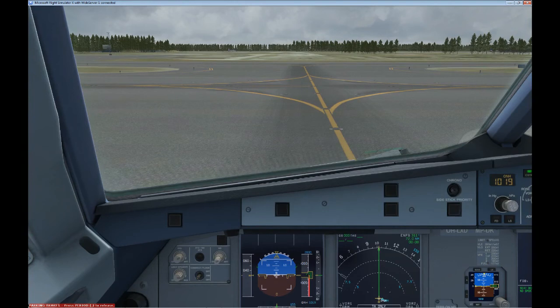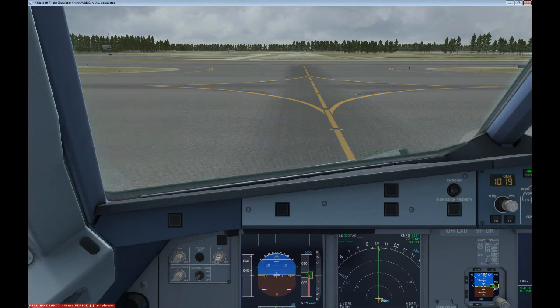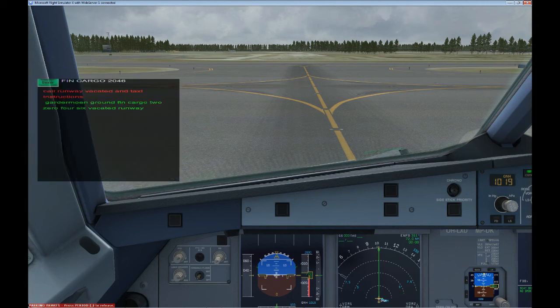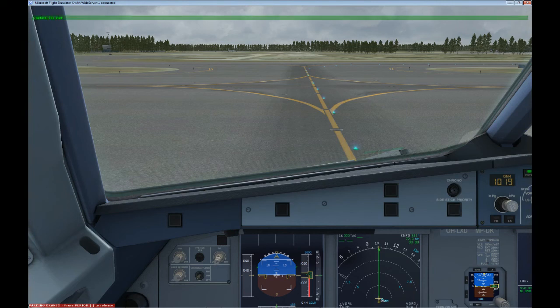Okay, to clean up. Ladies and gentlemen, this is the conclusion of our flight. Please remain seated with your seatbelts fastened until the captain has turned off the seatbelt sign and the aircraft is parked safe. Cardamom ground, Finnair, fin cargo 2046, vacated runway. Fin cargo 2046, taxi to gate 179er via November Golf. We will hope to see you again on a future flight. Thank you and goodbye. Oops, my pen isn't working anymore.